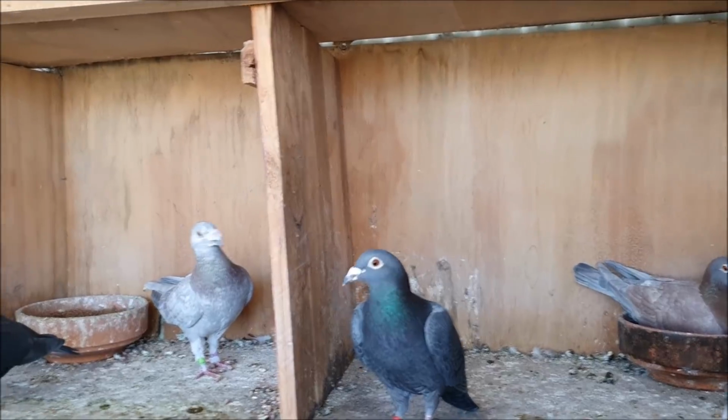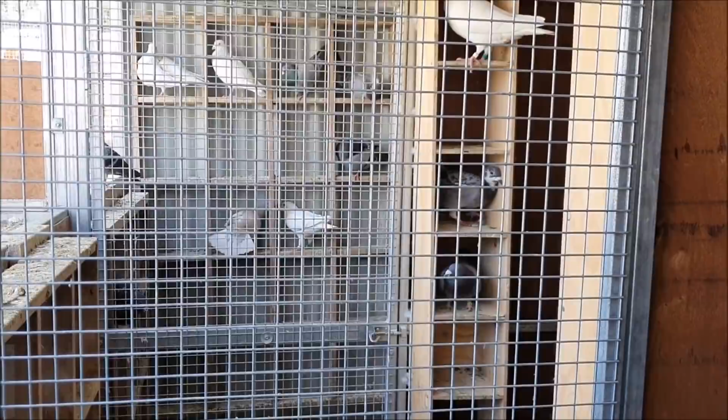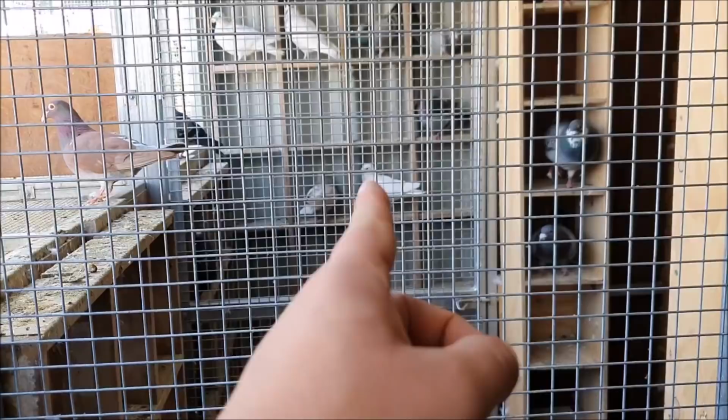I'm gonna have a look at the breeding pairs, and I think I've got about 20 pairs together now. So I've really ramped things up. We're working on breeding the race team for next year, so I've got all the good birds together. I think we'll start up the other end of the loft and have a look at the pairs in that end first.